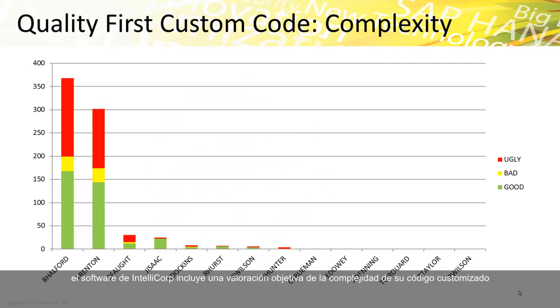IntelliCorp software includes an objective assessment of the complexity of your custom code. Put simply, custom code is expensive. It's hard to change, it's hard to test, and has more production defects. LiveCompare implements an industry standard method for computing the complexity of ABAP code and ranks the code according to SAP recommended metrics. Now, being a bit of a Clint Eastwood fan, I call this the good, the bad, and the ugly. As you can see, our two main developers either write good code or they write ugly code.